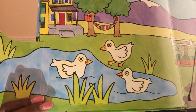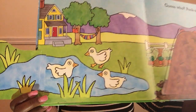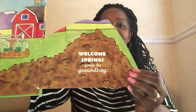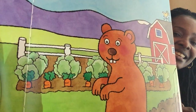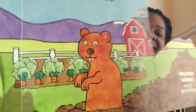Look. Quack, quack. Can you say quack, quack? Good quacking, friends. Guess who? Pika. Welcome spring, greets the groundhog. He says, peekaboo, welcome spring.